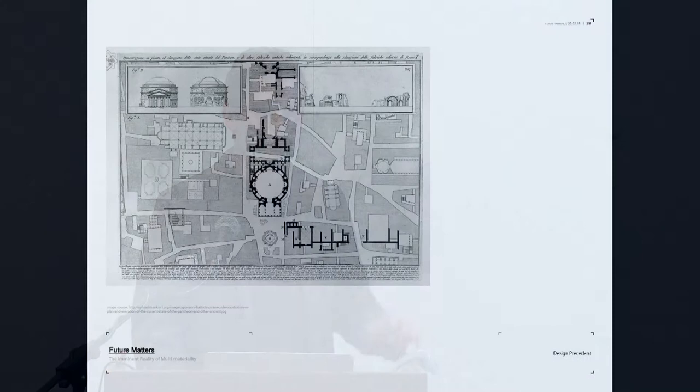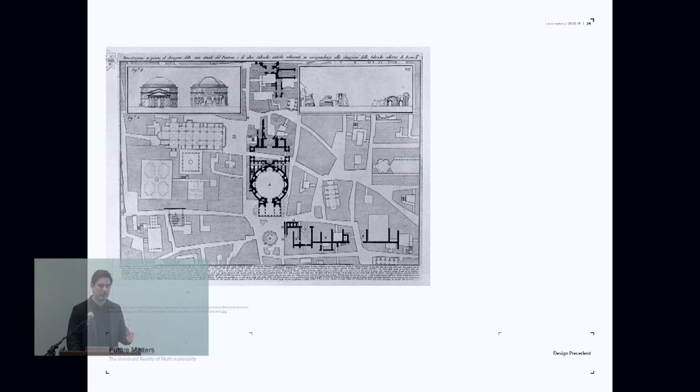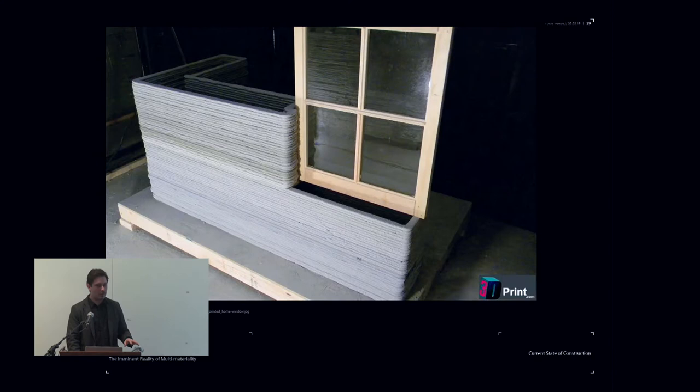So the whole idea with the symposium is the fact that up to now we have been designing pretty much like Piranesi did when he was depicting the Pantheon, doing conventional plans, thinking about boundaries and voids and solids. The stage that we're at the moment is something like this, where we are in an intermediate stage between a very advanced way of constructing things in 3D printed form and retrofitting conventional architectural elements like windows and doors and so forth.